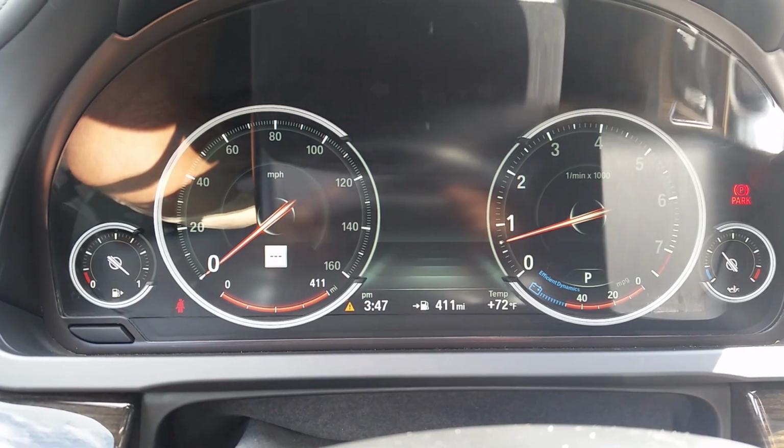Now, moving over to your gauges here, you have a very nice digital gauge cluster that shows everything from your speeds, everything that you would basically expect. So your speed, your RPMs, stuff like that, how much gas you have, oil that's going on, anything that you would expect on a gauge cluster, of course this is going to have it.